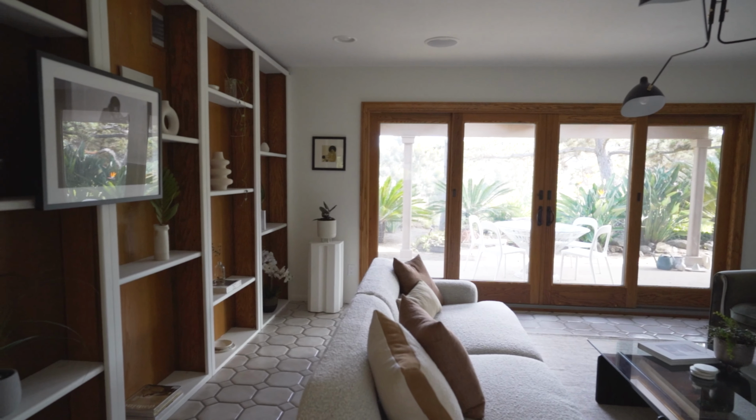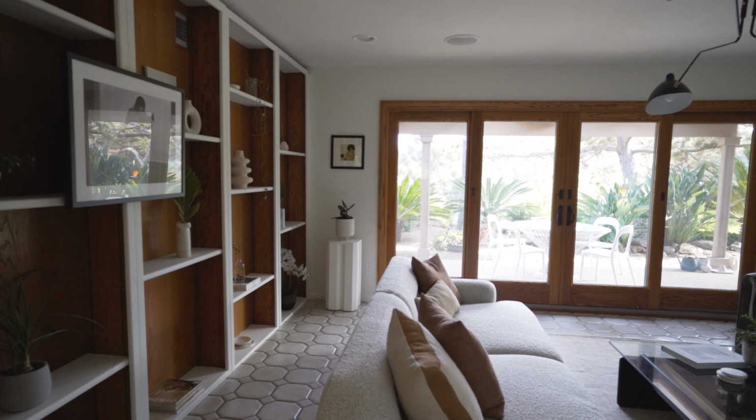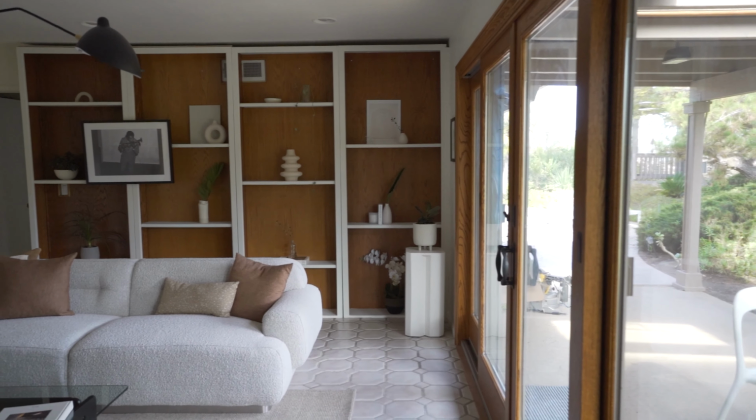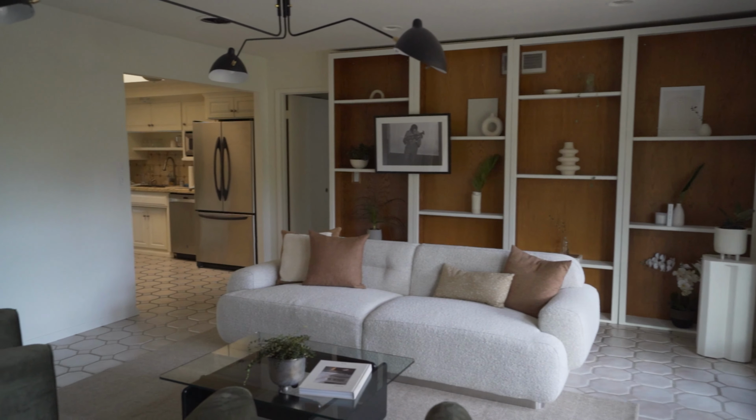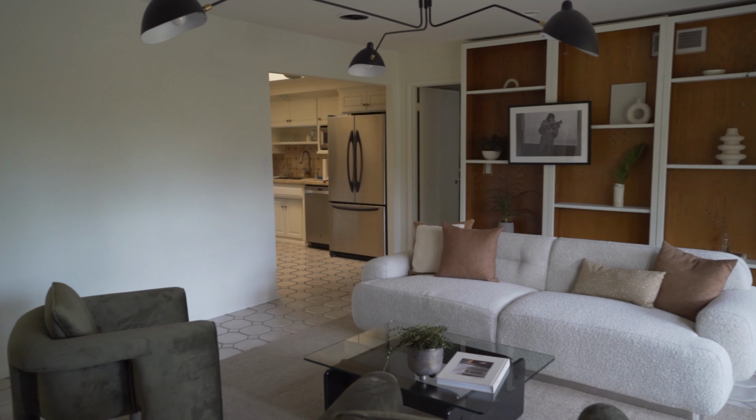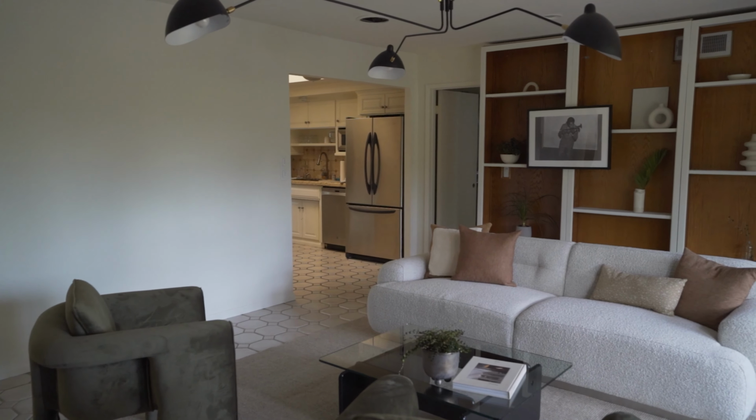And this was the starting point for the rest of the room. It brought in the postmodern angles and curves I wanted. I loved the fabric. And then obviously the bookshelves, keeping some of the wood tone, I think helped it pop off a little bit more. And then everything else is pretty mellow.